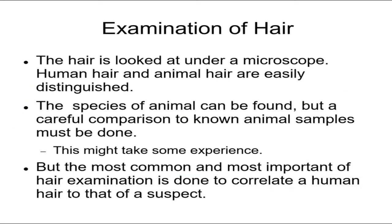So we find a hair. We examine it under a microscope. I mean, you're not going to be looking at it with your eye. It's really small. You know that. You distinguish between human hair and animal hair. That's one of the first things you want to do.